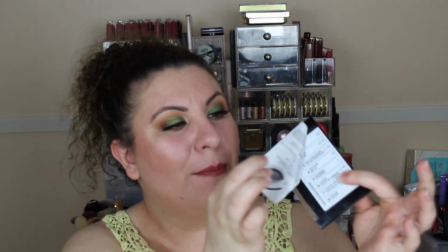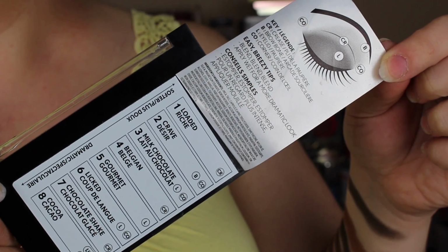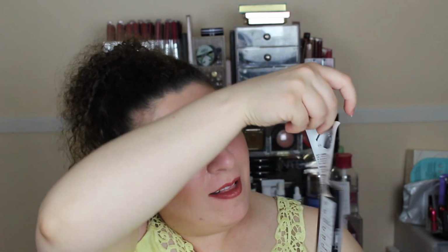The other thing I forgot to mention about these palettes is that the back label does peel off. It does show you a couple of looks that you can create using the colors in the palette. You have all of the color names back there as well, and some more tips on how to create different looks. The ingredients are also listed on the back of these palettes.